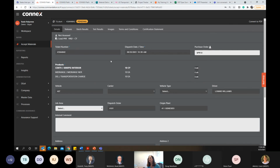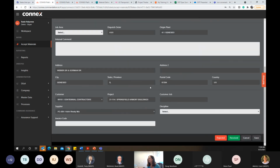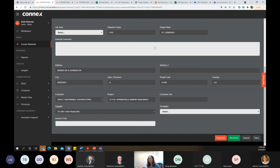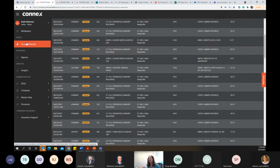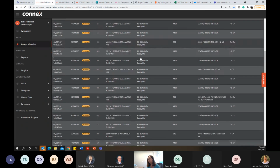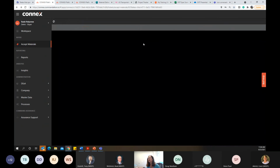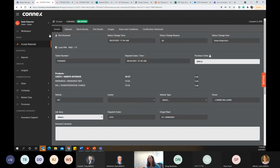I go back into that ticket that I was looking at just a second ago. And down here at the bottom, you see where you've got the ability to receive or reject. So I'm just going to go ahead and hit received on that and show it to you. I can put a note in there if I choose to. And then when I go back out here to my accept materials screen, I should have noted that ticket number. It's going to show up as a received ticket, so that yellow status would turn green.